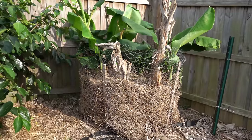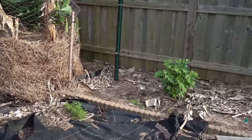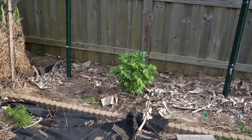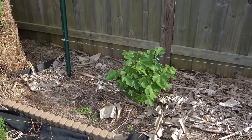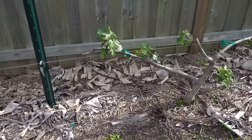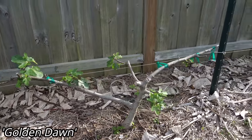I'm eventually going to pull off that cage and then put all of the straw on my younger fig trees. Now, these fig trees are not as established, and they took a lot of winter damage last year, and this year is no exception. They took another beating. This Colodon gris is growing back from damage last year. This fig tree right here, my Golden Dawn fig, didn't take any damage, looking good.